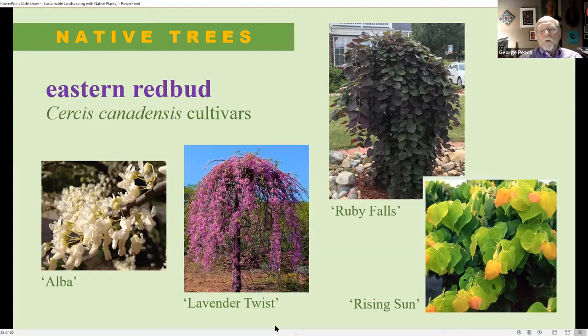And one of my favorites is the Rising Sun. This is a tree a little bit smaller than the straight species, but it sends out new leaves with kind of a pinkish orange color. Those leaves turn to yellow and then they turn to green. The cool thing about this tree is, because leaves are constantly emerging throughout the growing season, you usually have all three colors on the tree at the same time.